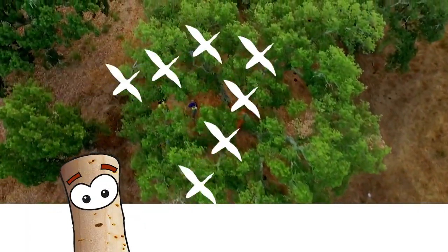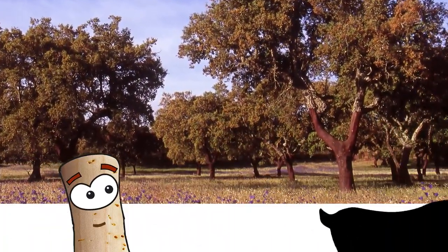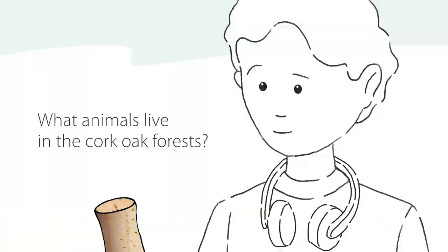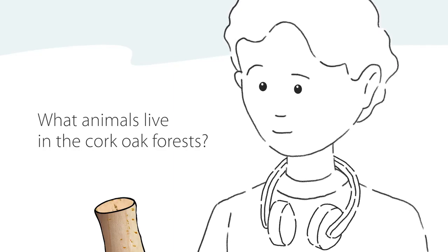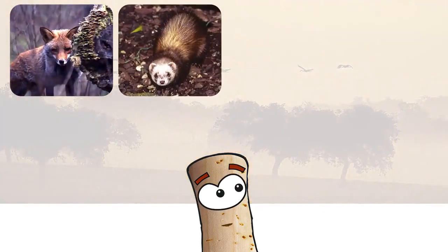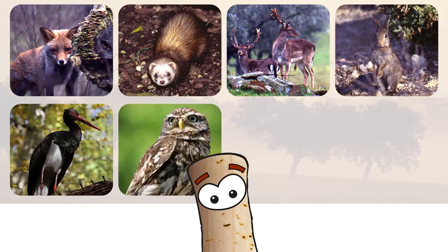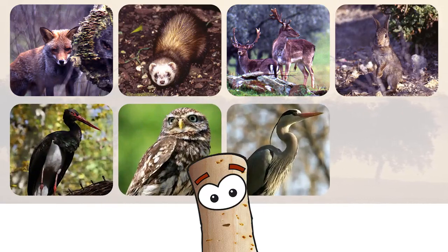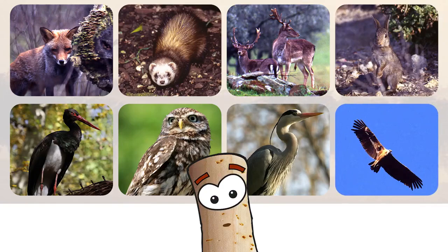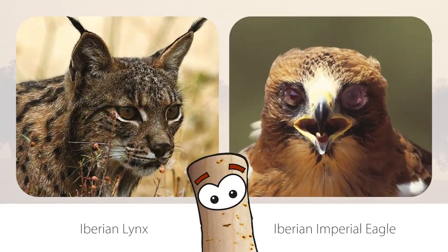The cork oak forest is also the natural habitat of many animals and plants, providing them with food, shelter, and protection. It's even one of the 36 global biodiversity hotspots. There are, for example, mammals such as foxes, weasels, deer, and hares, and birds like the black stork and owls, and others such as the grey heron, which migrate from northern Europe to escape the cold. Some species are on the verge of extinction and need the cork oak to keep from disappearing. This is the case of the Iberian lynx and the Iberian imperial eagle.